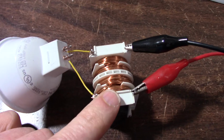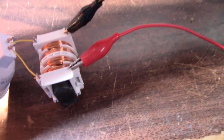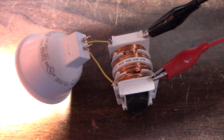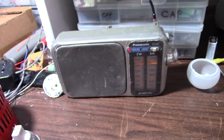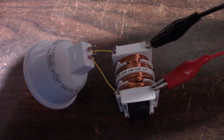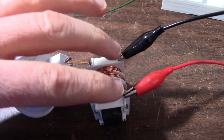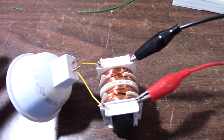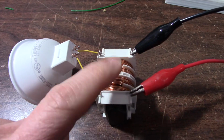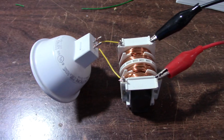Okay, so now the coil is in the circuit. Let's see what happens now. Much reduced. I mean, you can hear it a little bit. I mean, this radio is pretty close. But hugely reduced. Now, I could do more. I could add capacitors across these leads, and that would filter it even more. But you can see how putting the common mode choke in circuit there really helped with our issue.